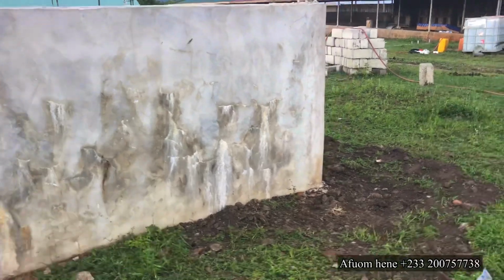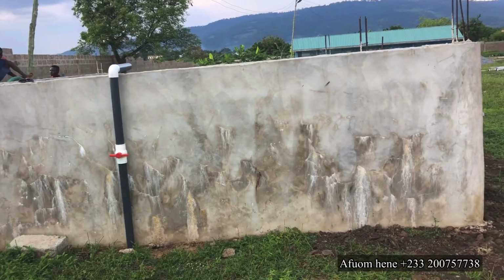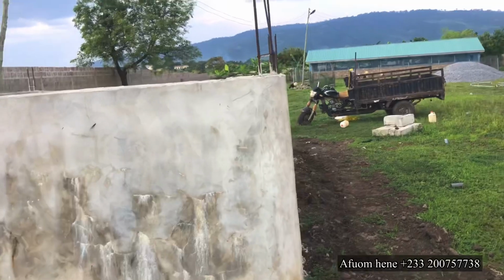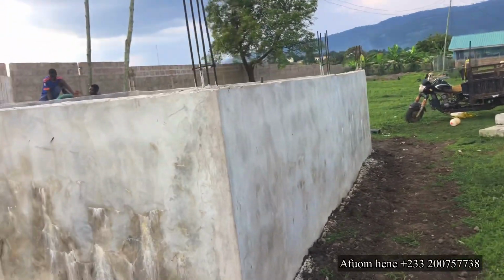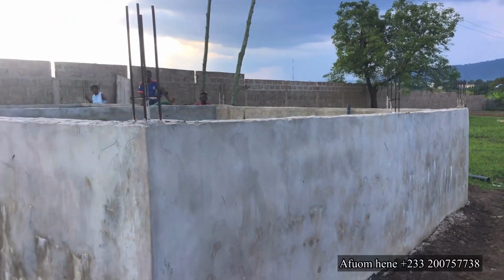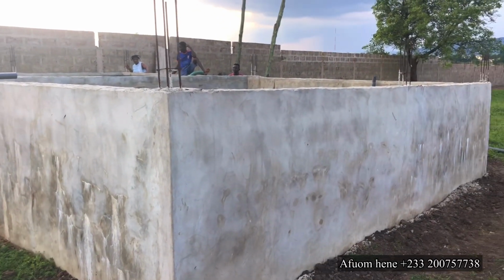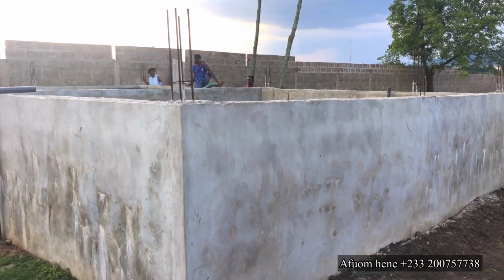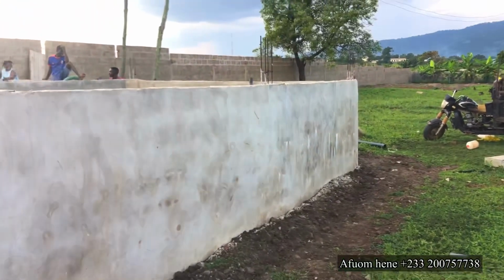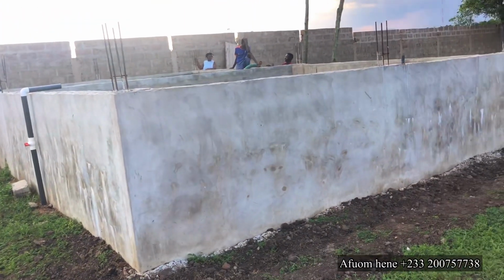water from the pond. One of the questions that I normally get is that after you have cured or treated the pond with water, do you flush out that water before introducing the fingerlings? Yes, please, you have to flush out that water and clean the pond with salt water. So you clean the pond with salt water and you leave it to dry for maybe a day before you put in water and make it ready for the fingerlings. That is also very important information that you need to get. So you have to flush that water and clean the pond with salt water.